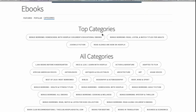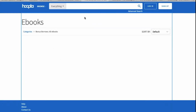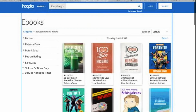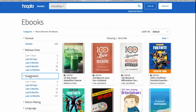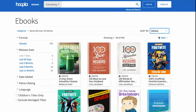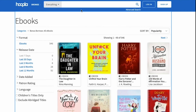But yeah, so we'll look for those bonus borrows, or if you scroll down here to the all categories, bonus borrows. And then when you click on that, it's a link and it's going to take you to all of the books that are bonus borrows. And similar to Overdrive, you have a lot of filtering options here. We already said we wanted ebooks, so it's not going to give us other options. But there are lots of ways to filter. You can also use this side category to filter. Oh, it's not showing me here. So this is also going to give you some options so you can filter by things that are popular, things like that. So that's one way to find the bonus borrows.